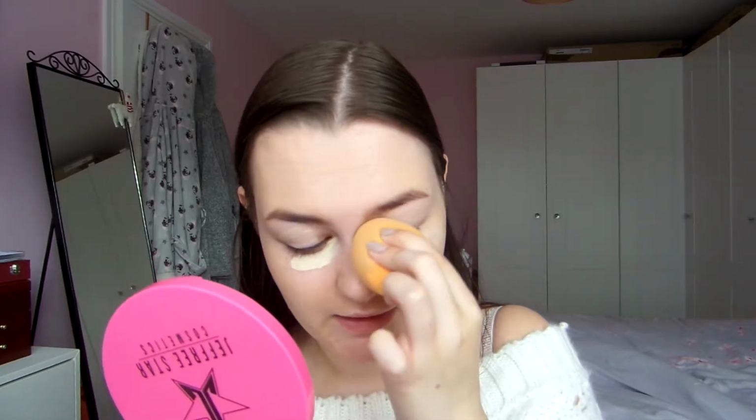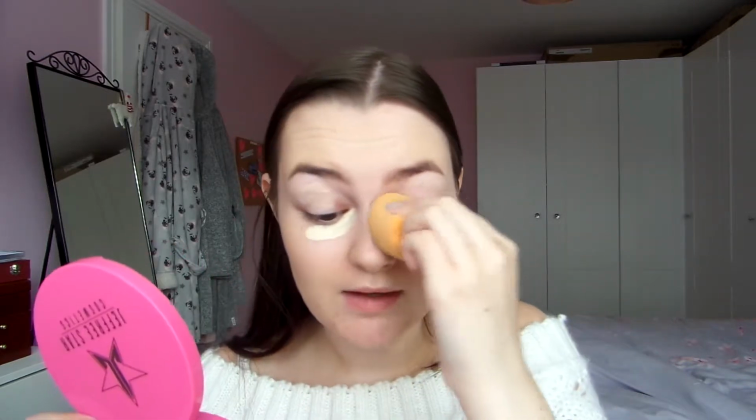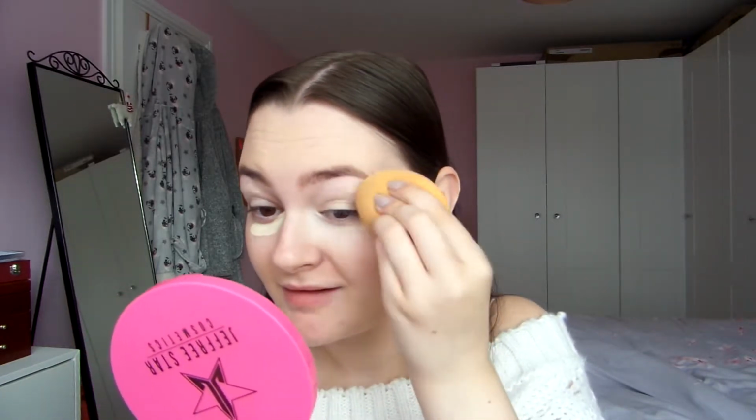But this blends really nice. A little goes a long way by the looks of it. This is a medium coverage concealer, so if you have really bad dark circles, it might not be for you. I don't have really bad dark circles. It's mostly just right in the inner corner where it's blue, you know, but down here it's not so bad. So I can kind of get away with medium coverage. And I've got very veiny eyelids, and it's concealing my eyelids very well.